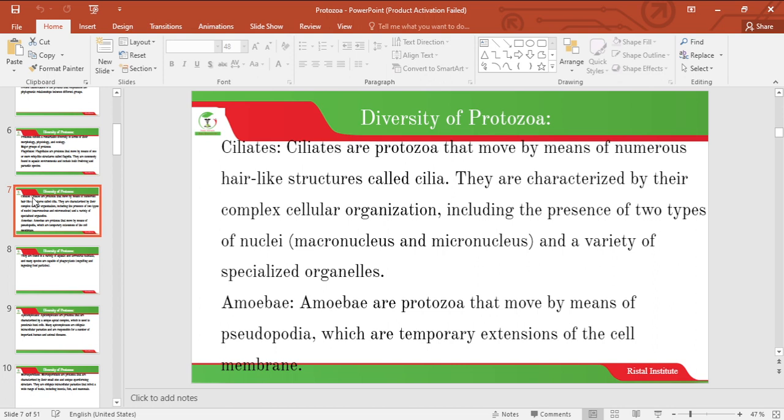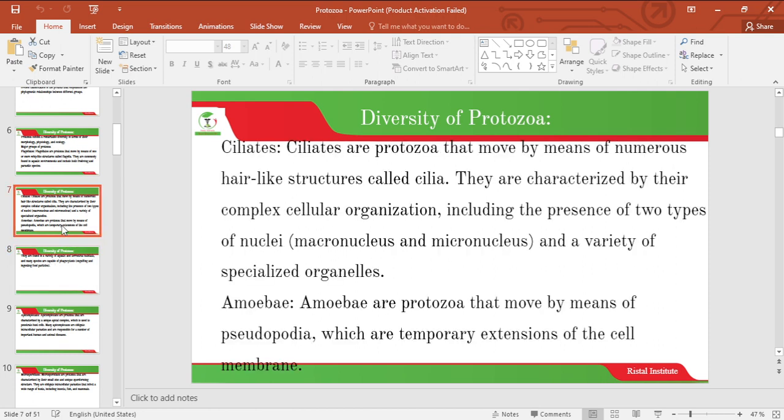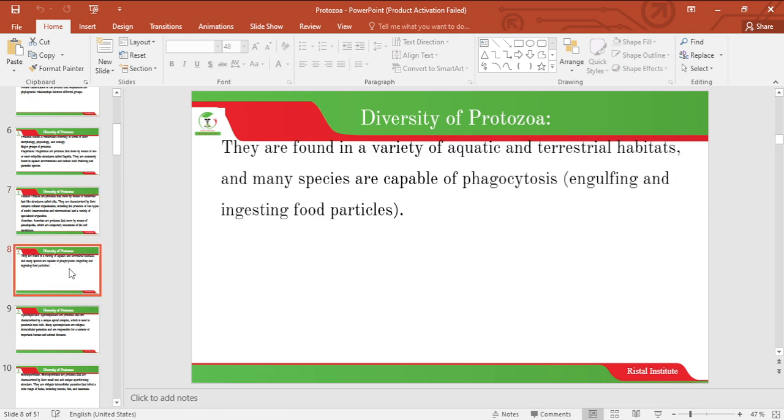Then we have the amoeba. The amoeba are also protozoans that move by means of pseudopodia, which are temporary extensions of the cell membrane, which help it to move. So the amoeba are mostly found in a variety of aquatic and terrestrial habitats, and many of the species are capable of phagocytosis, which means engulfing and ingesting food particles.